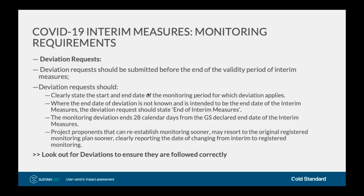What is expected of VVBs is to look out for these deviations and ensure that they're followed correctly. So obviously taking into account the guidance on screen and that published in the interim measures, but also the specific approved deviation that Gold Standard and the Technical Advisory Committee have approved.